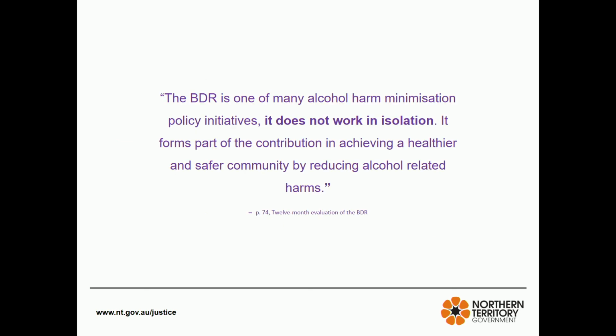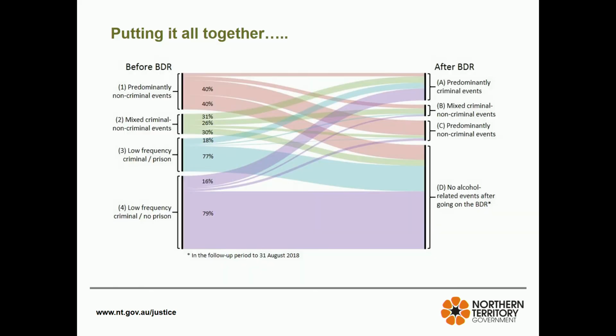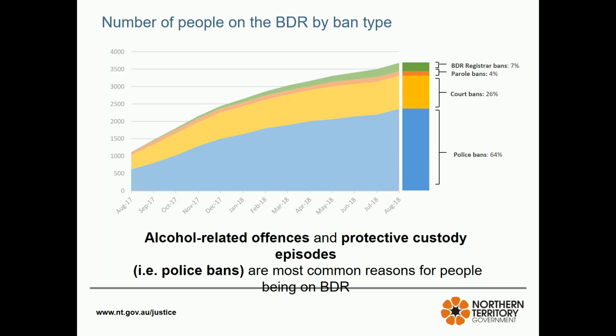I'll go back to that other slide. At the beginning we had a bunch of people who had preloaded bans, people who were on parole and they went on, so it went up quite sharply at the beginning, because we're starting to pick up all those frequent flyers, to use that phrase, and then you can see now it's starting to plateau off, and we've already picked up a lot of the people who will be having really frequent contacts. So a lot of the people coming on now are coming on for a single apprehension or something like that. So when it becomes the dry season and we've got more of a tourist or transient population, it could go up again.